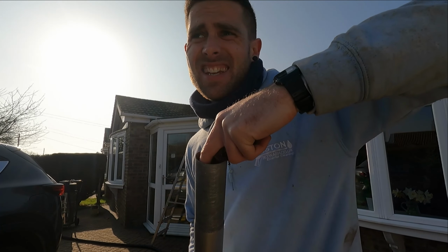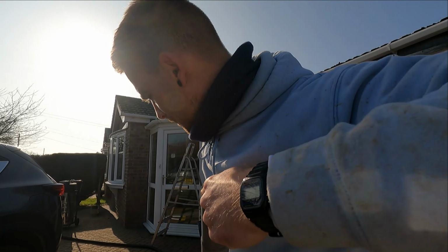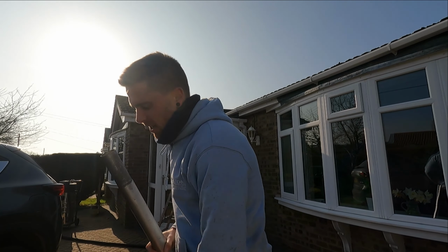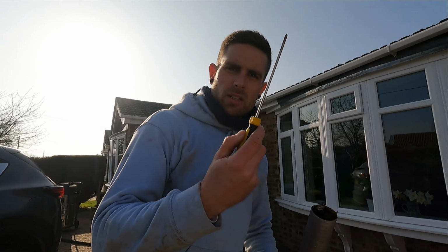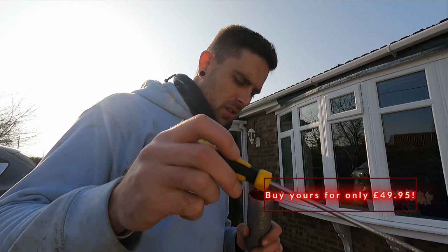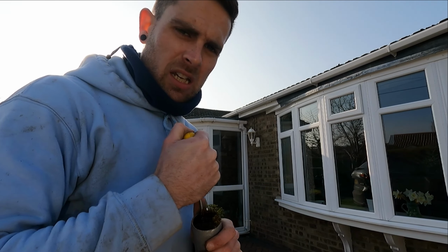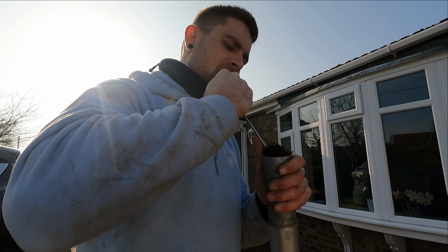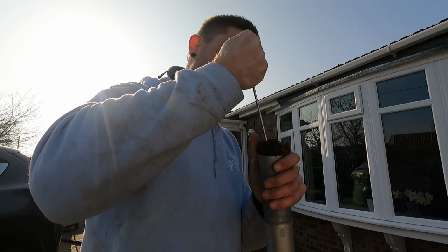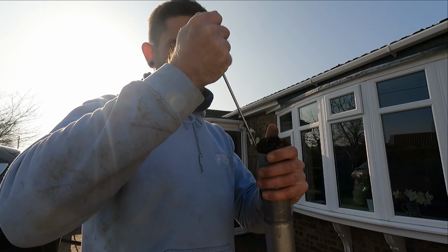So I'm just gonna have to get the very technical bit of kit. It's a long screwdriver. And that just breaks it all up. Here it is, the gutter unblocker 5000. Available from me, and it's copyrighted as well and trademarked. But you just jam it in the end, pull them out. There you go, we're getting there, we're getting there.